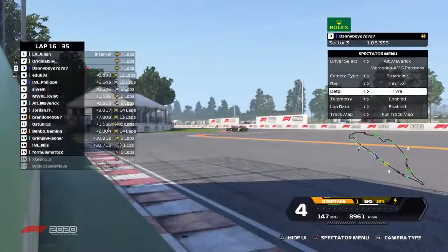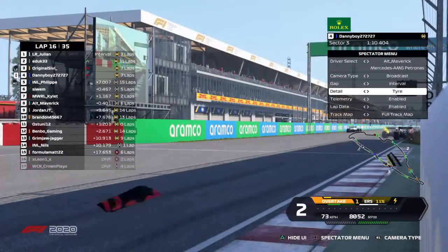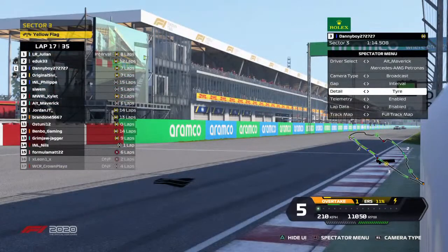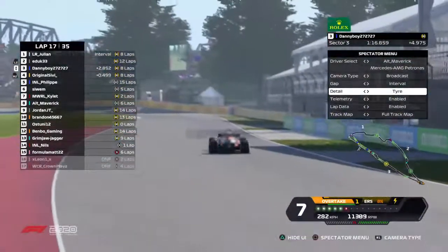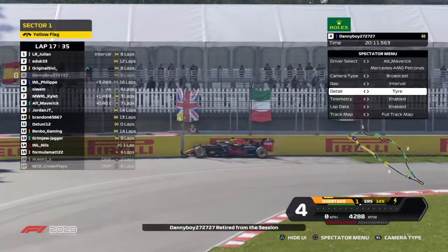Well, Sevi and Danny Boy side by side in the wall. No way! My god, oh, Danny into the wall! Oh my god! No way! I think they both have damage. They're going to have to do a complete lap with damage. And Danny Boy's just gone straight into the wall there.